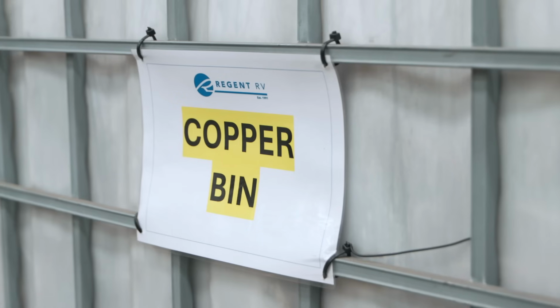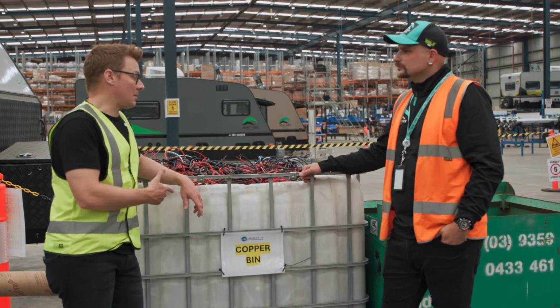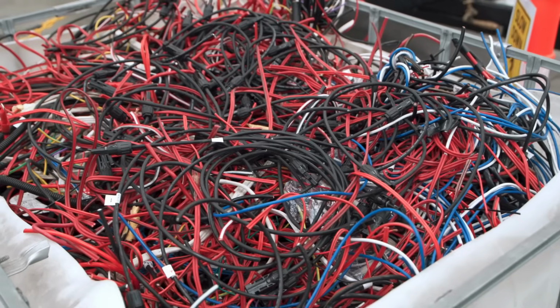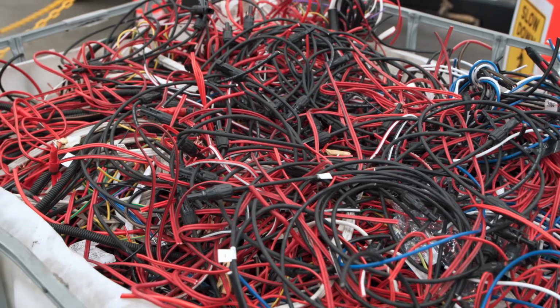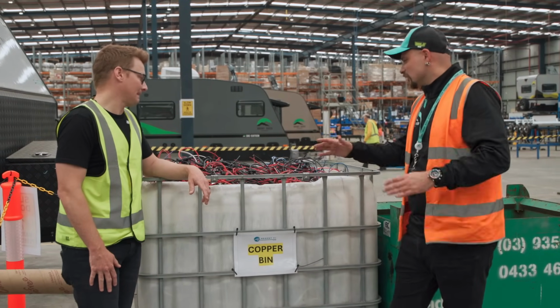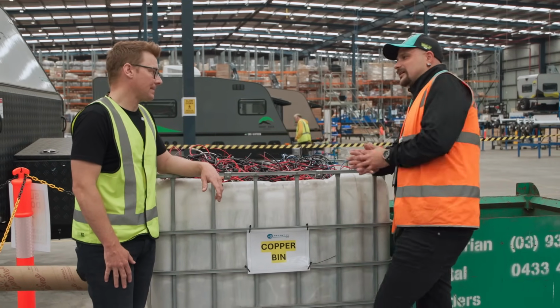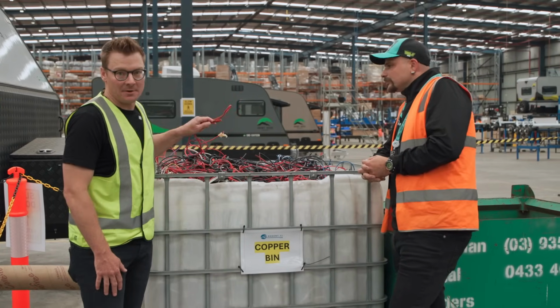Perfect. Now Oz, a big part of cleaning up is recycling. We've got copper and no doubt cardboard and any scrap metal. Yes, we do scrap metals as well. So this is just excess wiring and bits and pieces that are no longer required in the manufacturing. It's just the long cable, sometimes it comes really long, so we cut it and then we recycle it. Might grab some from my scrap bin.